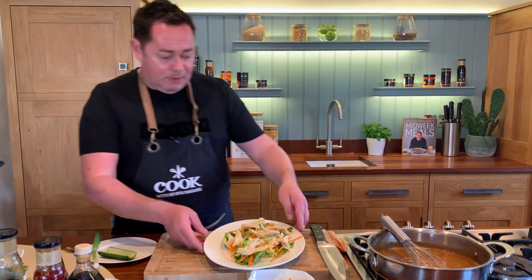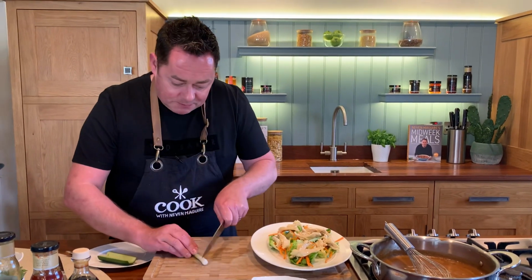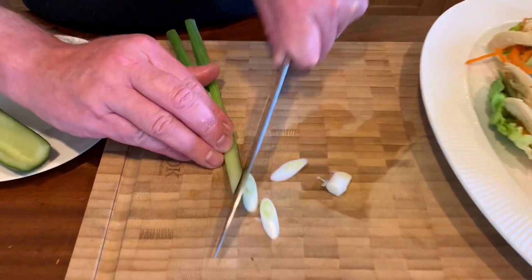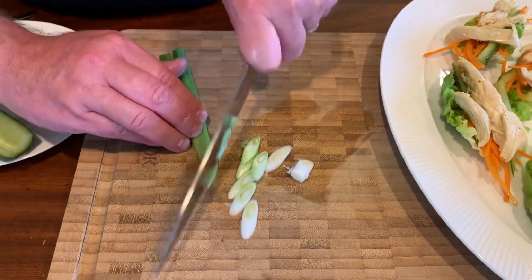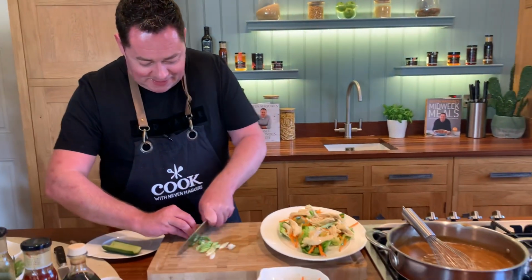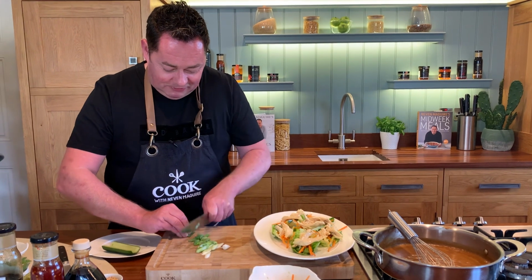Now, a little bit of spring onion. So I'll just move that plate over there. So scallion or spring onion, and then what we do is slice this at an angle. Just be very careful of this. When you get a little bit more practice, you can keep running up and down the knife. Curve the fingers, that's the secret. So cutting it at an angle gives lovely freshness.